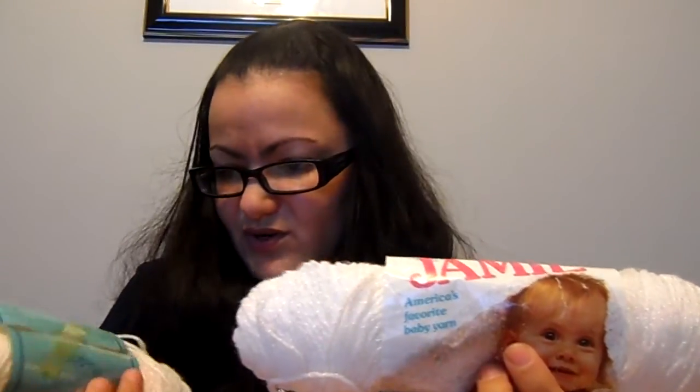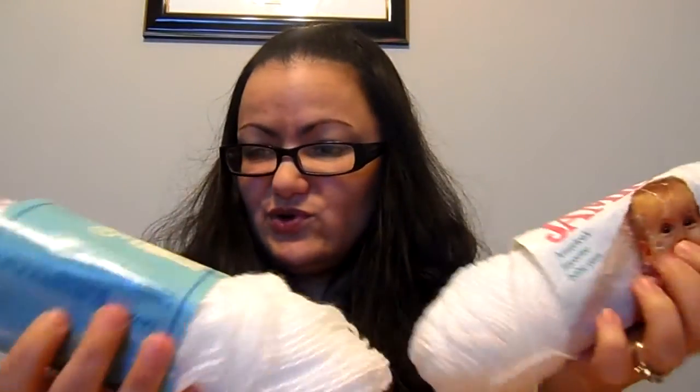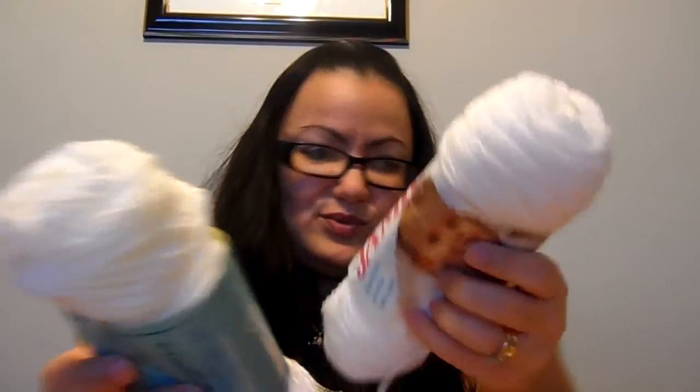And then I have these two. They look the same. They're both white with a sparkly white thread going through it. I don't know if you can see that. This is Jamie Baby Yarn, which I've never heard of. And this is Bouquet Sparklet. I've heard of Bouquet, but I haven't seen it around much. So they're different brands, but they look like the same yarn. They're both acrylic, and they're both really pretty.